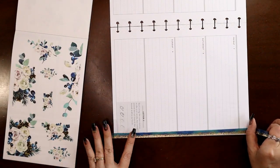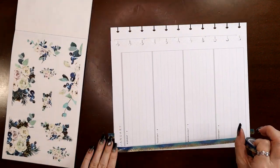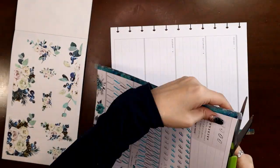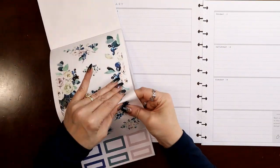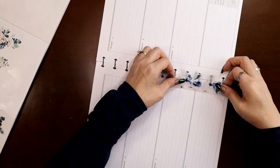So I'm going to go ahead and fast forward and do my normal washi tape along the edge and then florals down the center and across the top. So feel free to skip this part or just enjoy the music if you like to watch it.